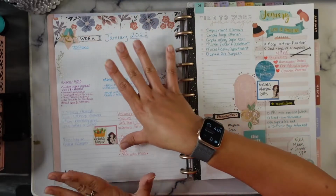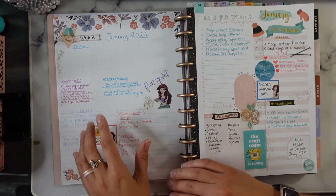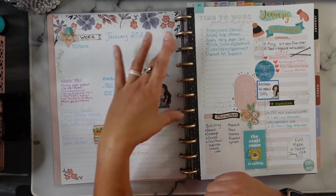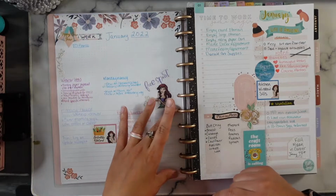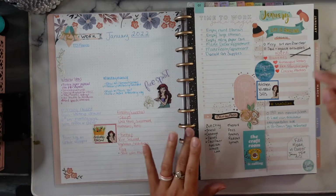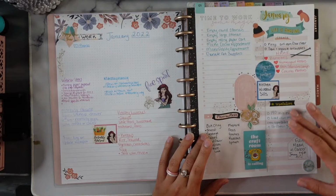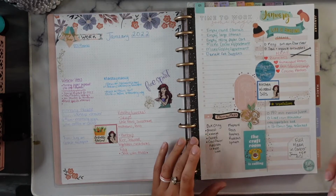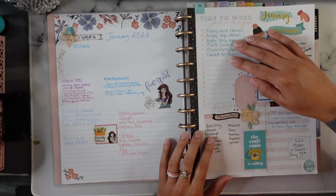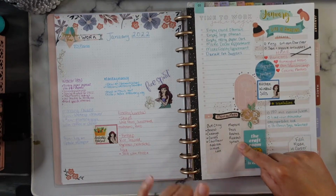I might change the layout of this for next month. It's not terrible, it's just not the greatest for me, but I'm keeping this section to work related stuff, anything related to my job. This is the health and wellness section. This is creativity, art kind of stuff, little goals or objectives, errands or things that need to get done at some point during the month of January, and then things that I want to plant in the garden this month.